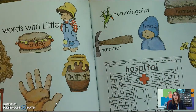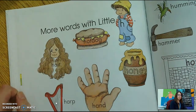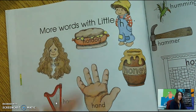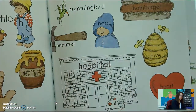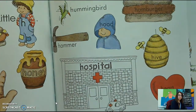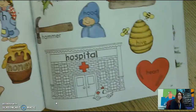Can you say some other words after me that start with the h sound? Repeat after me. Hair. Harp. Hot dog. Hand. Honey. Hummingbird. Hammer. Hood. Hospital. Hamburger. Hive. Heart.